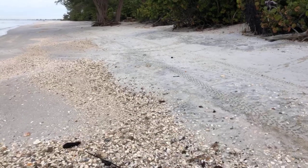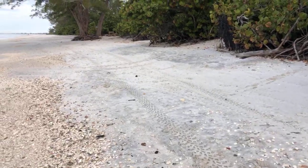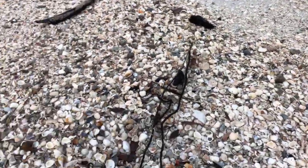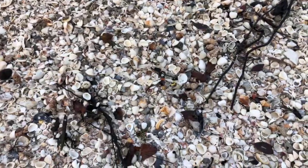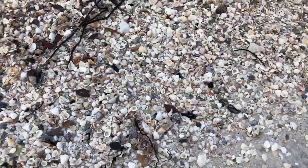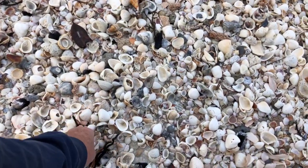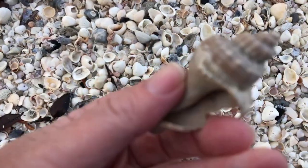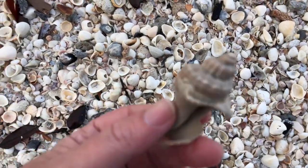What else might be down here? Those murex shells are sometimes hard to spot just because of that rough, spiny texture. They just kind of blend in with everything. Nothing besides our fighting conchs. There's a little moon shell. Any little moonies down here? No. Oh, slipper shells. Slipper shells everywhere. There's an old crown conch. What's left of a crown conch? One of my favorites. I'd like to find a nice one of them.